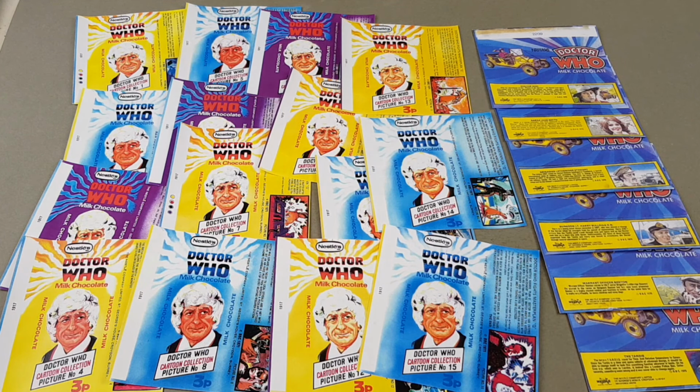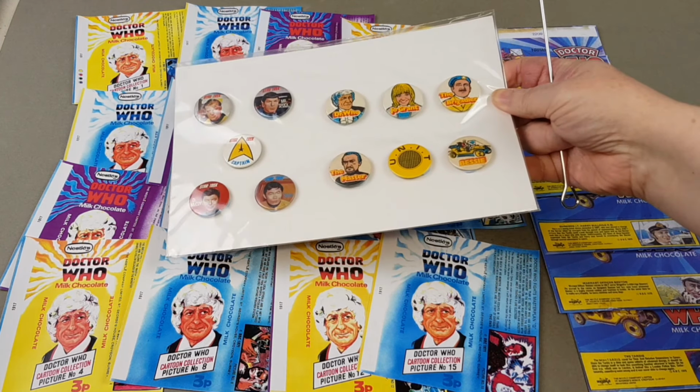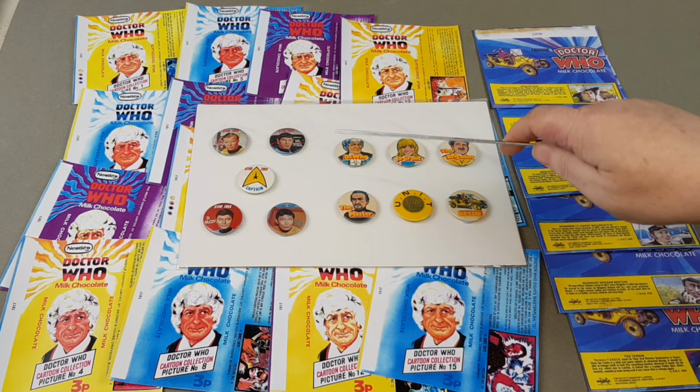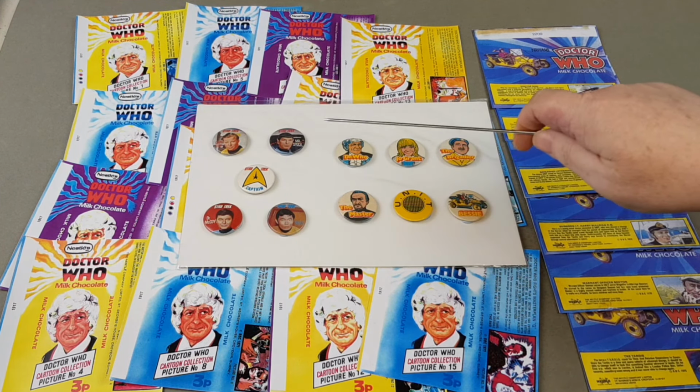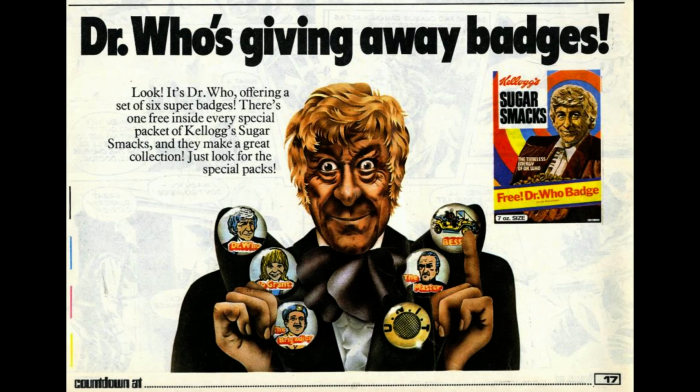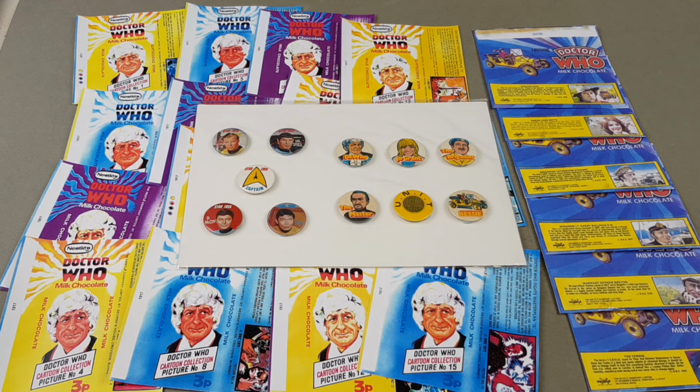And of course, the other early 70s promotion was the Badgers, again from 1971. Sugar Smacks, yeah. So that's the 6. As you can see, I've got the Star Trek ones on this card as well from a couple of years before. But they did do others. They did Gerry Anderson sets and things. But that's the 6 Doctor Who Badgers. Yeah, that's great. I've got these myself, and they're so much fun. They're so iconic almost, aren't they? Yeah, and I really love them.